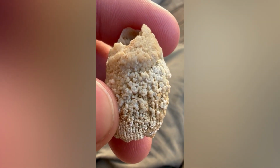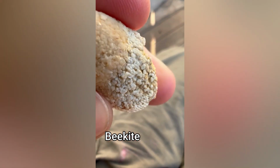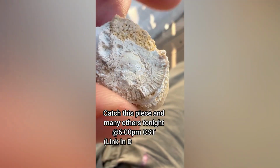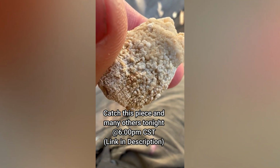What you're seeing there on the surface is known as beakite, those little flower-like rings, which is super cool. And they're even on the back here, and you've even got some detail on the bottom still. So this is just an absolutely crazy piece.